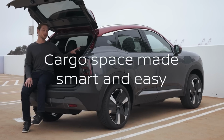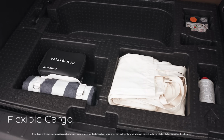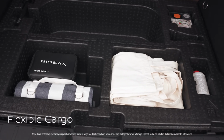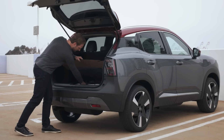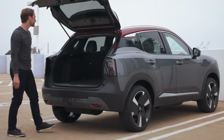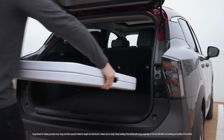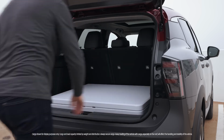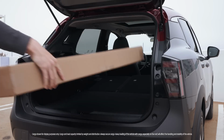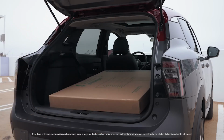The cargo area has been completely redesigned. It has this flat floor, and secondly, there's storage underneath. A blanket, a first aid kit. Keep them handy and out of the way. The opening is wider, so you can take things like a 6-foot folding table and fit them easily inside. And if you fold the rear seat backs down, you can fit objects up to 5 feet long.